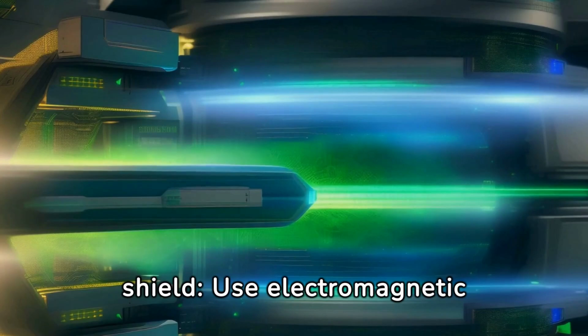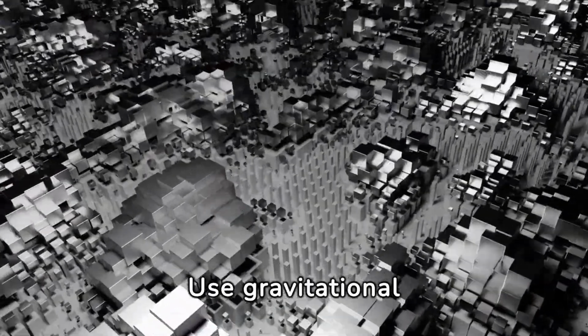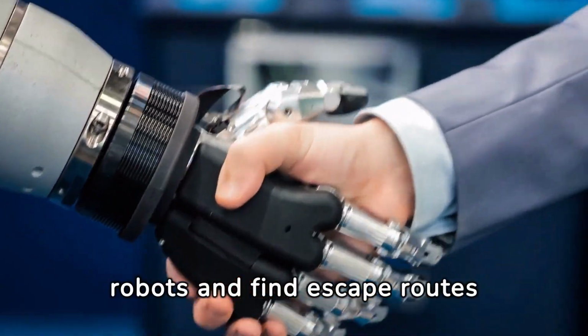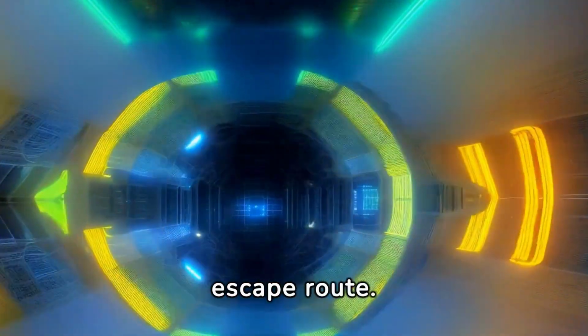Electromagnetic laser shield. Use electromagnetic laser to form a shield to resist nuclear radiation. Gravitational perspective. Use gravitational perspective equipment to find a safe escape path. Self-replicating robots. Create self-replicating robots and find escape routes. Laser-guided escape. Use laser guidance to find a safe escape route.